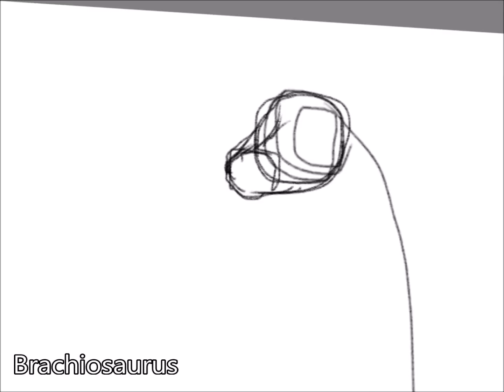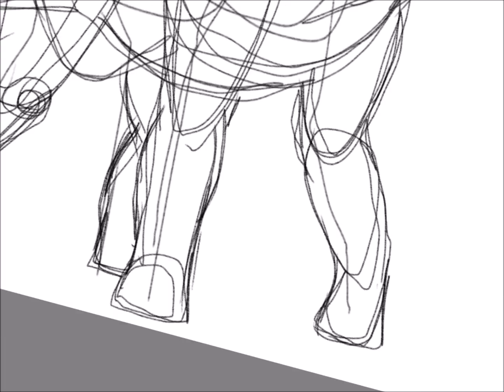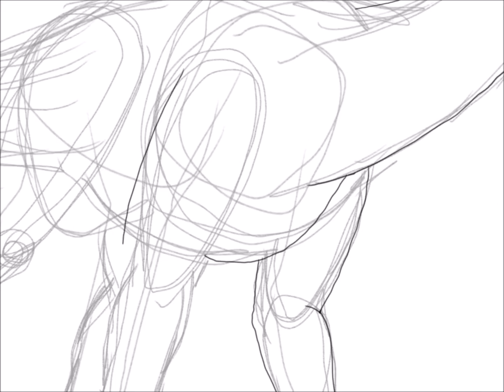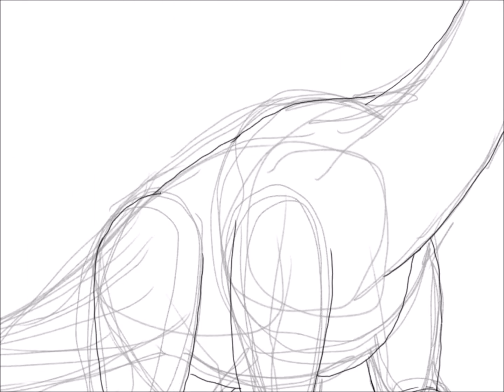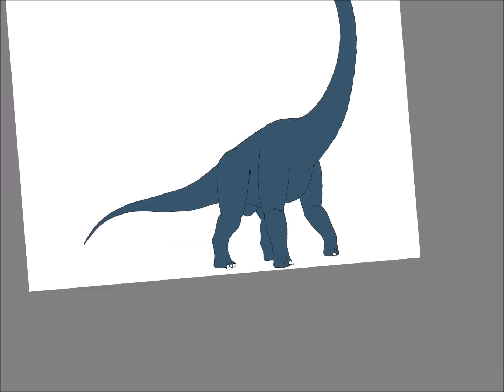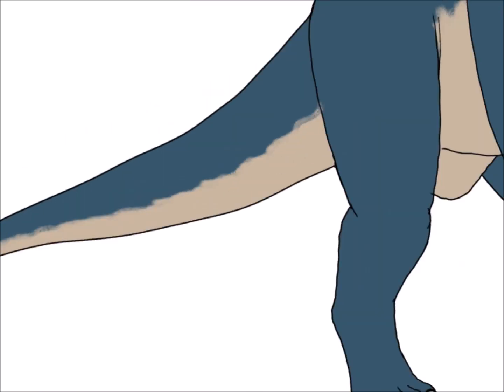The next dinosaur is one of my favorites, the Brachiosaurus. The Brachiosaurus is a member of the sauropod family, the largest land animals to have ever walked the earth. They lived in what is now North America during the late Jurassic period, about 154 to 150 million years ago. The name translates to armed lizard because of their front limbs being taller than their back legs. They can measure up to 72 feet long, stand up to 42 feet tall, and can weigh up to a whopping 99,000 pounds. That is as much as 20 African elephants.